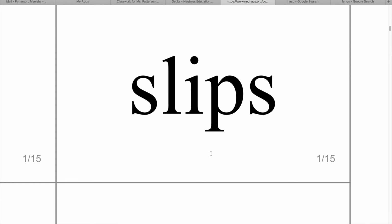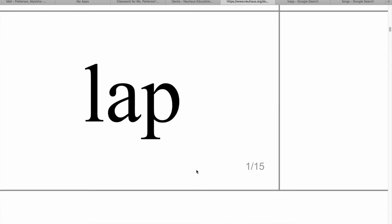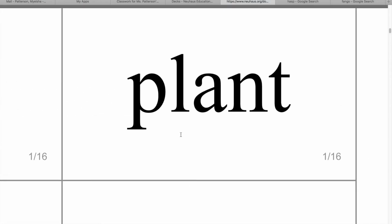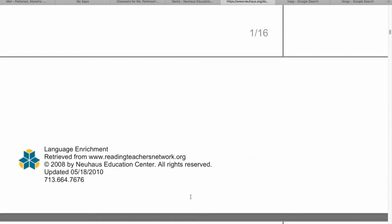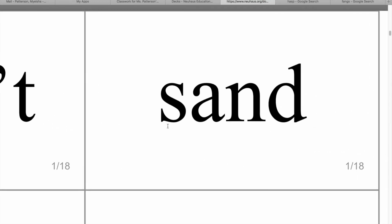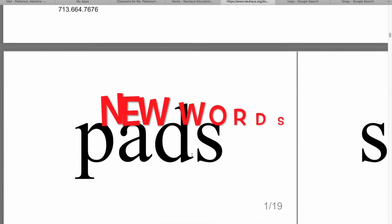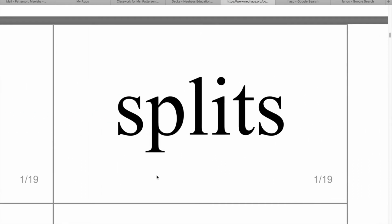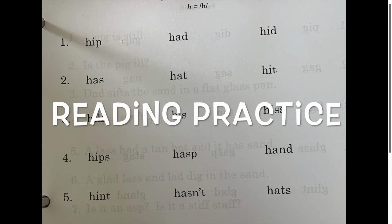Spill, slips, lap. Plan, plant, list. Didn't, sand, slid. Pads, splits, lands. This activity is the reading practice.